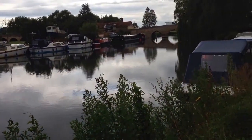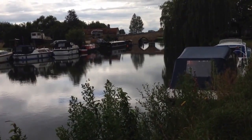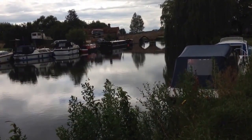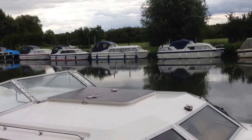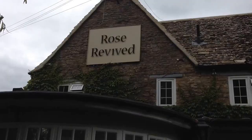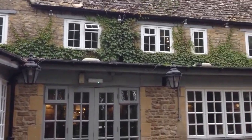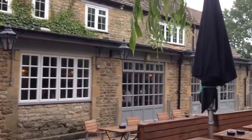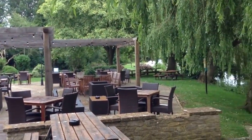That is Newbridge. It's called Newbridge, but in fact it's one of the oldest bridges on the Thames, dating from around 1250. So this is the Rose Revived at Newbridge. And their extensive array of picnic tables.